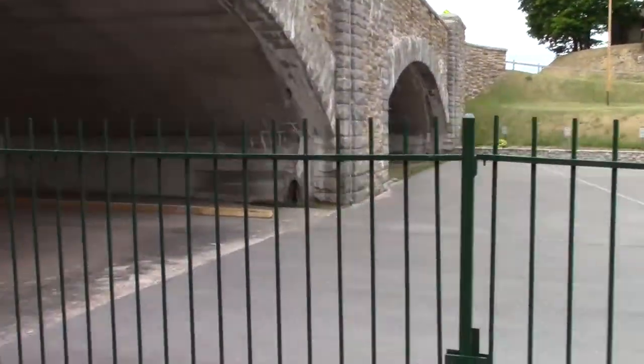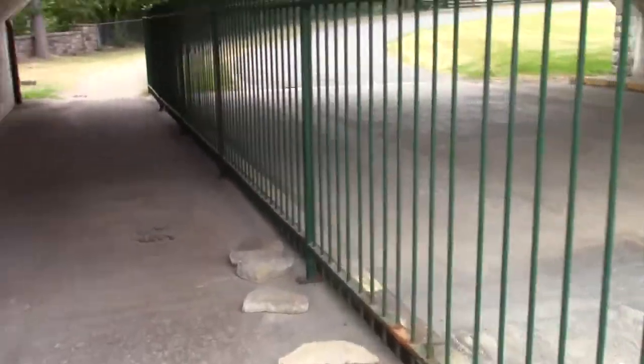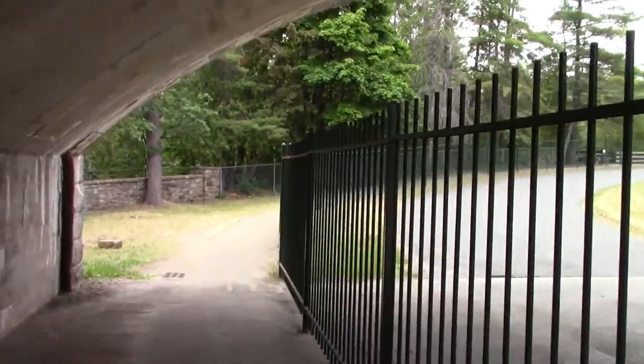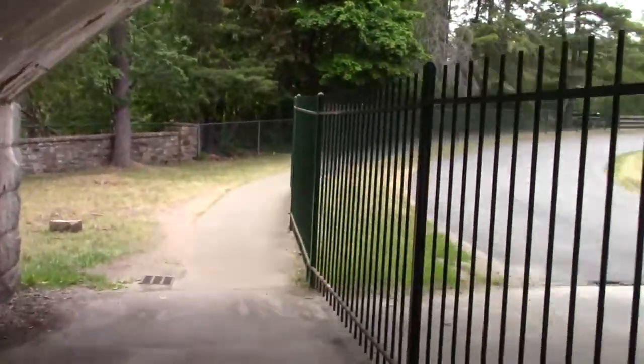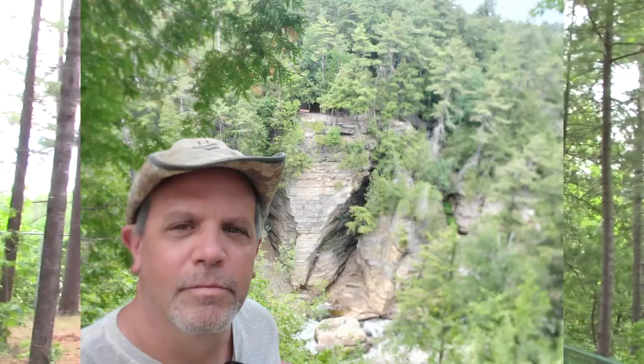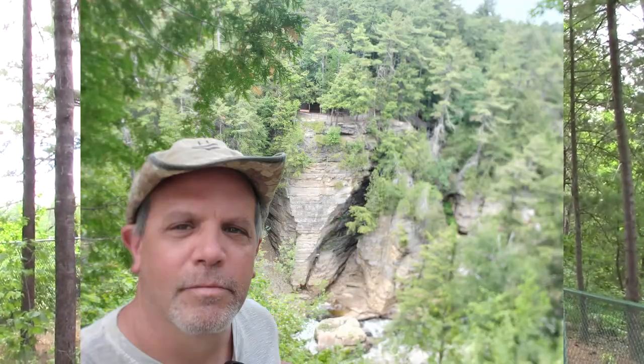But here's the sign. I think it's best that I just proceed over to the turnstiles and get into the park, and we'll see what's there. Alright, so Elephant Head is the first stop on the trail. Could be some people looking at the overlook right now. And what we have to do then is proceed to the next part with the head, which takes us to the remainder of the Yellow Trail.